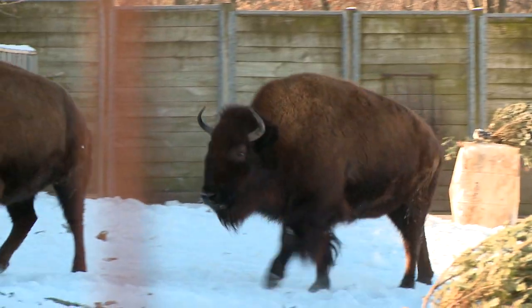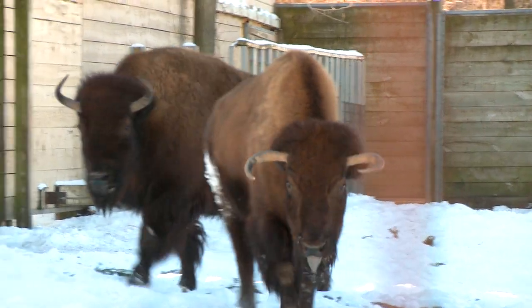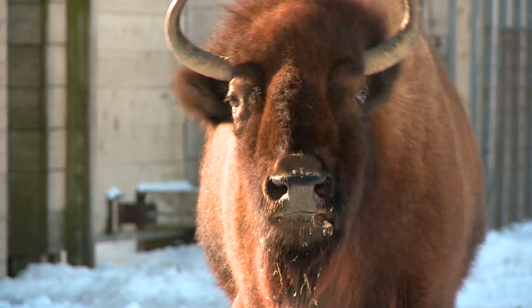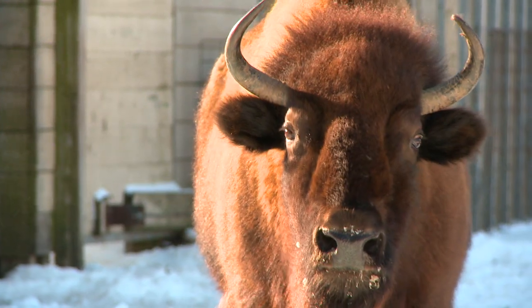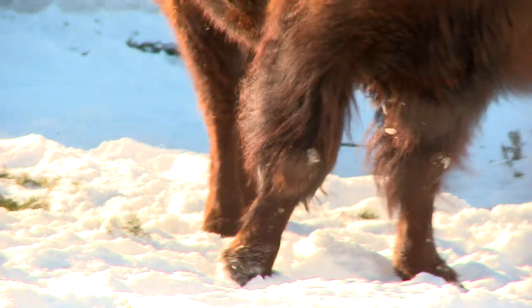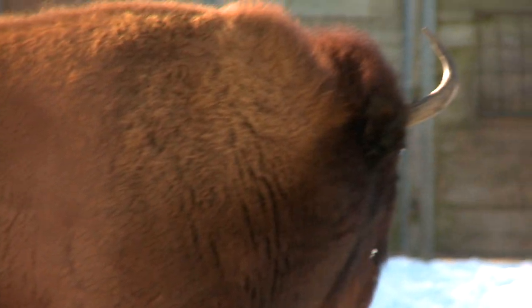I was really surprised at how big they actually were. These are full grown. It's a male and two females. The male's the one on the left-hand side, larger animal, bigger hump in the back, larger horns. The two females are in there on the right. Yeah, so I noticed they have this incredible fur. They have large hooves. They have a giant head. And on top of their head are these massive horns.